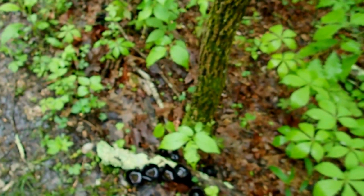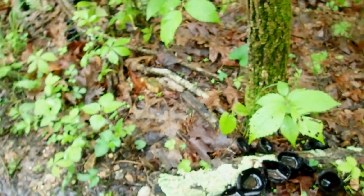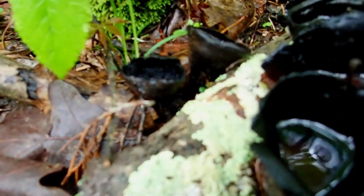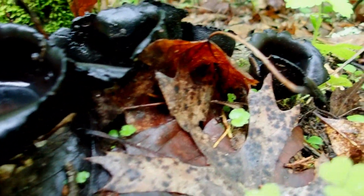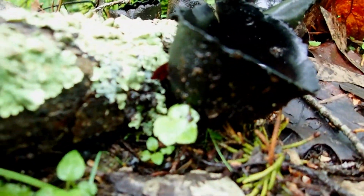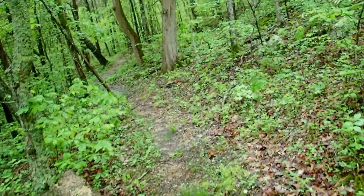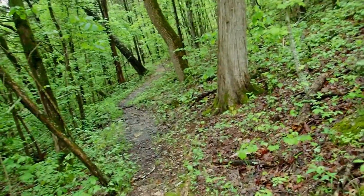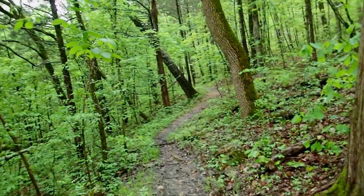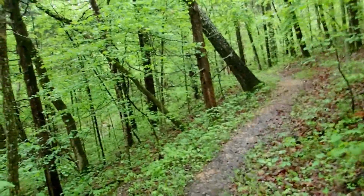So I found these. What are these? Does anybody know? Somebody mentioned these on the challenge hike as black trumpets. It looks like they have a little bit of a stalk down in there. But there's clusters here. I'm not a mushroom guy. I know chicken of the woods, and that's about it. Exciting though, I did find out that chicken of the woods blooms year-round. I didn't know that. I'll have to keep my eye out in the spring and the summer for those.